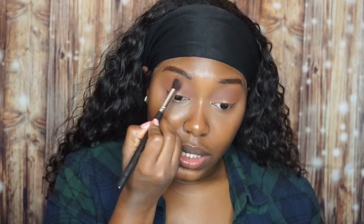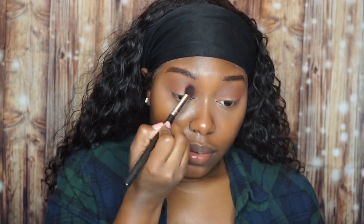I'm gonna go in with Zulu and blend everything together. Zulu might give me the color payoff that I'm looking for. Oh. Okay, Zulu, I'm not mad at you. I'm not mad at you. That's looking pretty cute. So I'm gonna go in with the color Chi, which is this indigo looking blue right here.